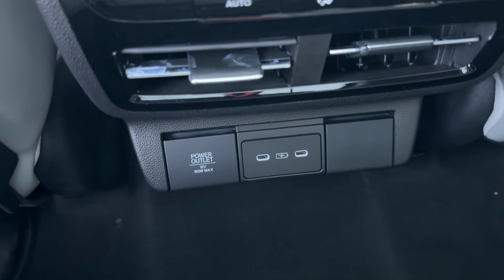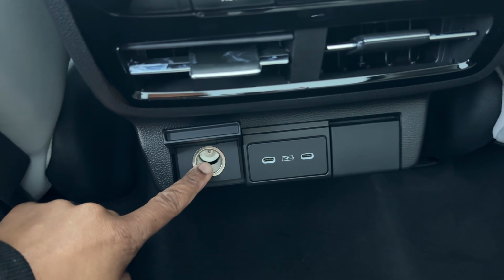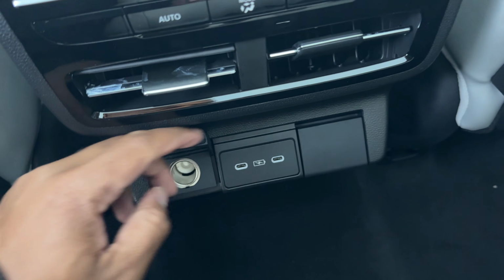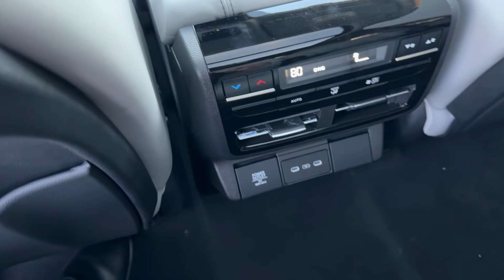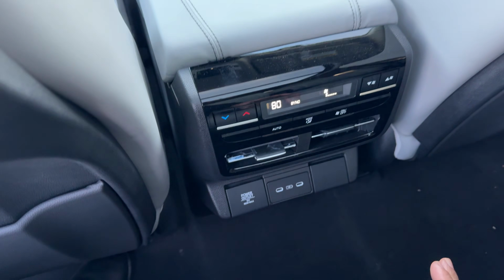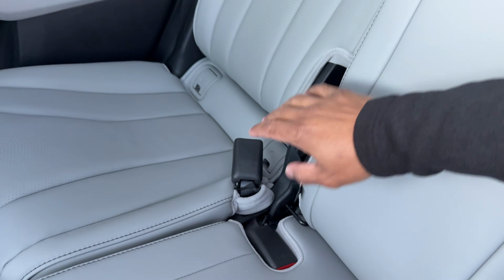And then down below, you have a power outlet, which I think it opens down or it's up. Power outlet that opens up, and 2 USB-C ports back here as well. No heated seats back here. I think you have to go up to an advanced package to get heated seats. I don't even think the A-Spec have heated rear seats.